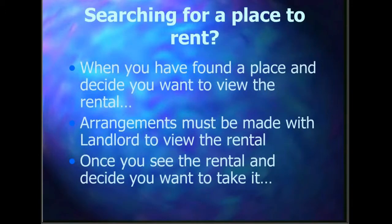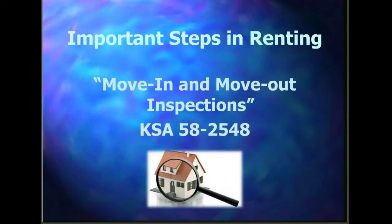When individuals start searching for a place to rent, certain considerations are made. Specifically, when you have found a place and decide you want to view the rental, arrangements must be made with the landlord to go see the rental. But once you see the rental and decide that yes, you do want to take it, there are certain steps that will be required. Under KSA 58-2548, move-in and move-out inspections are discussed.